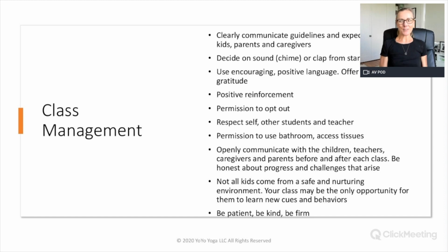So for class management, you want to clearly define your guidelines and expectations with parents, kids, and caregivers alike from the start. It makes it so much smoother going forward. For example, I gave the example a little earlier that some parents may not be comfortable with meditation. So you'll know by explaining exactly what it is and how you'll be teaching it.